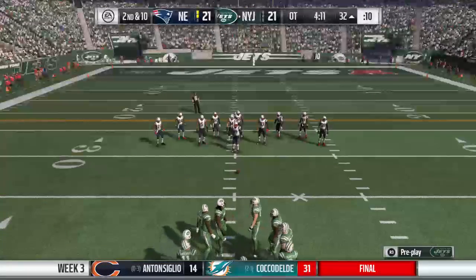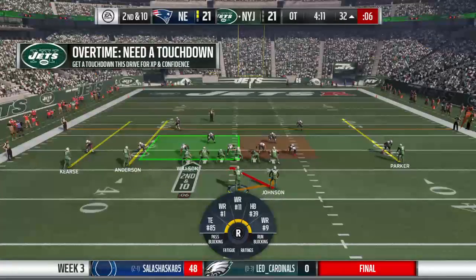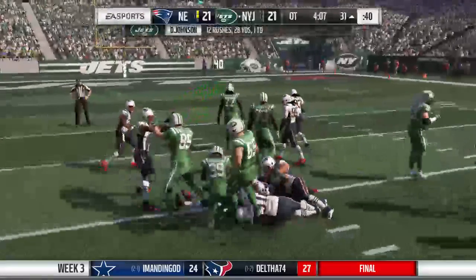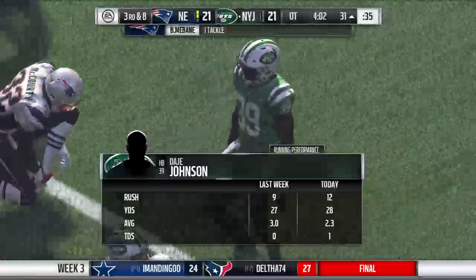Second down here after the incomplete pass. Watch that tight end's right. Now let's go. The play clock's running down. They'll run it now out of the gun. And he struggles to get a yard here, maybe a yard, down to the 31. Credit the tackle to Brandon Mebane.